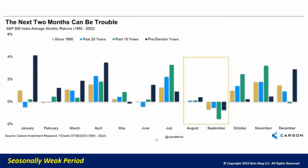I mentioned a little bit about seasonality the last couple of weeks, just to want to remind people that we're in August. These are some of the historical returns in August and September. It's seasonally a weak period, so it's just something to be aware of, that the trading might be a little bit tougher than it had been in June and July.